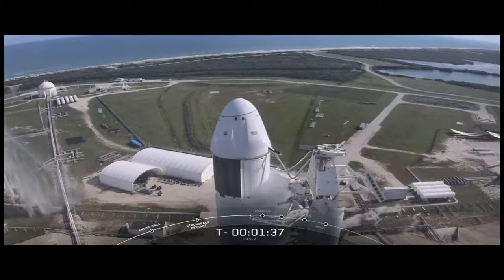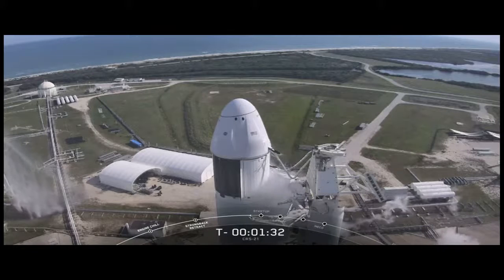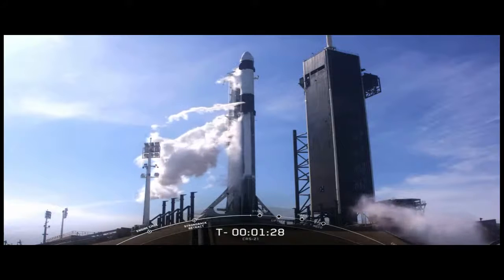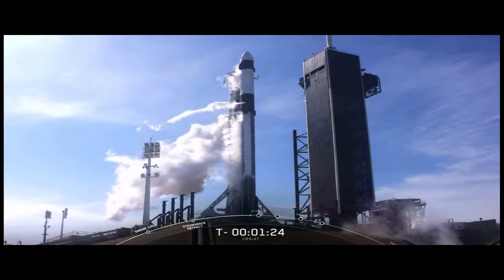And you can see that we have some white clouds starting to form around Falcon 9. This is completely normal for us at this stage in the countdown. That is liquid oxygen condensing when it meets the warmer ambient air of Florida.